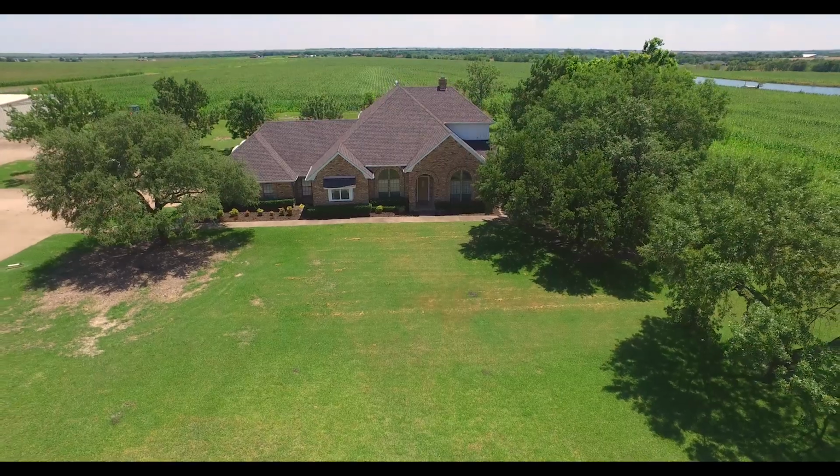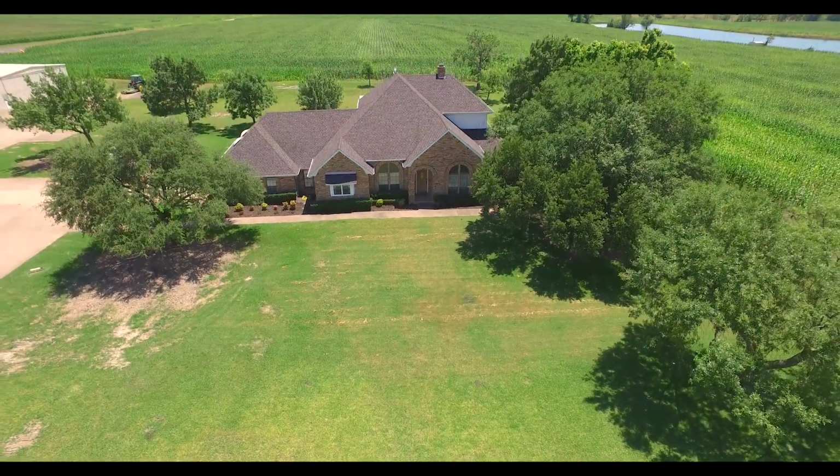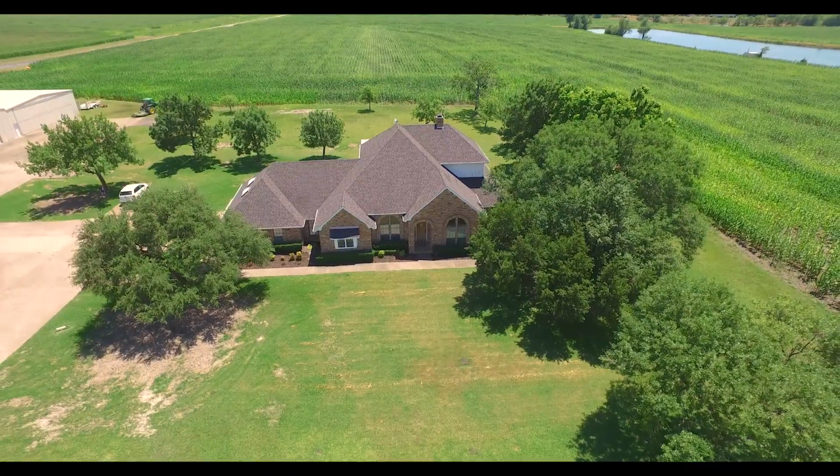You're going to see some interior shots and some shots around the property, so you'll understand a lot more about what the opportunity is.